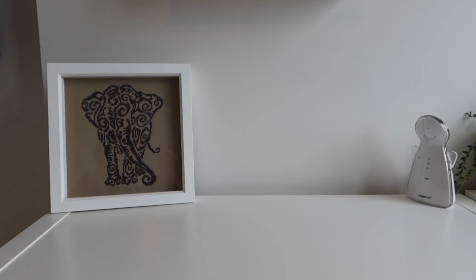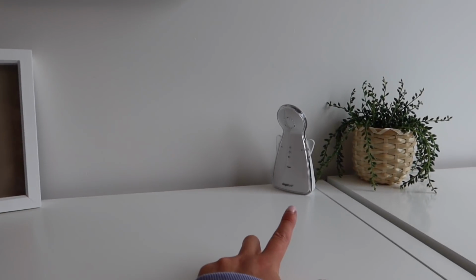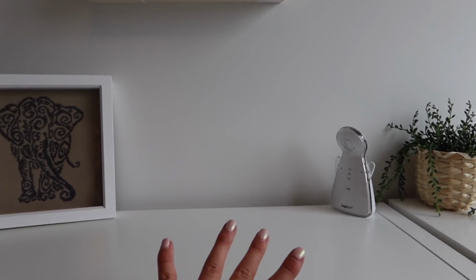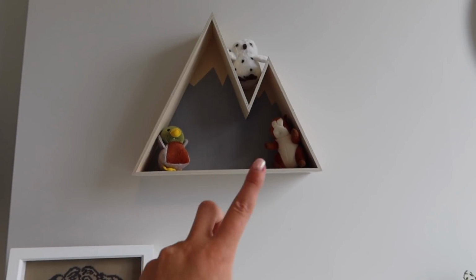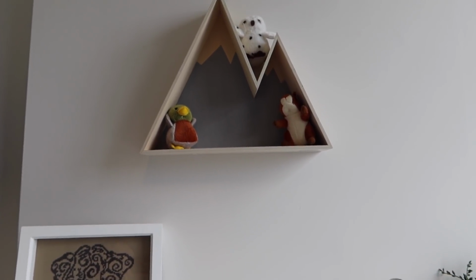Then on top of here we actually have this, which Mark's mum made again, and then we have this Angel Care monitor, which is Stan's monitor, and it just sits there really nicely out of the way, and there's no wires for him to mess with. And then this little shelf up here was actually from H&M, and these little animal stuffed toys, these were all from eBay in a little set, and again I think they just look cute in his bedroom, and the kids like to play with them as well.